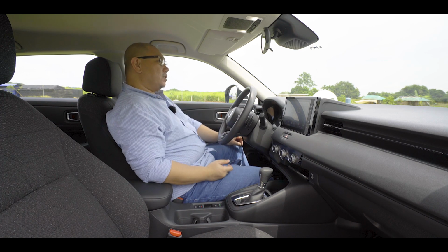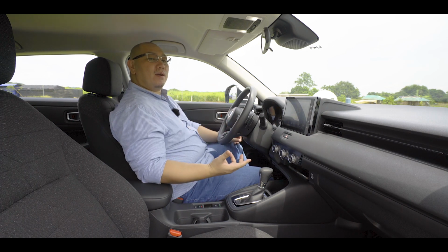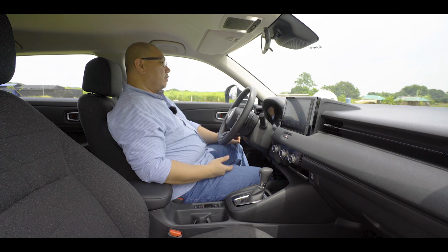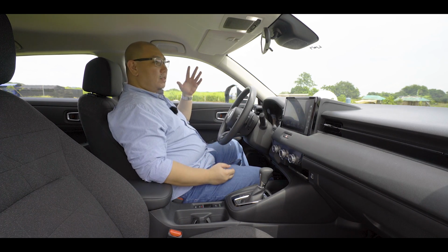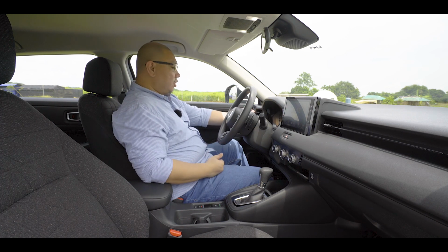Honda meant for this to circulate the air, if you will. Yeah, sure, a normal air conditioning vent can do that also, but if you want softer air to hit your direction, then just turn this knob up. That's going to do the job for you.